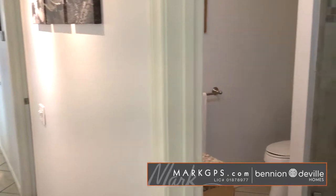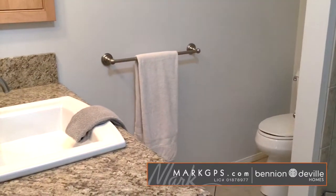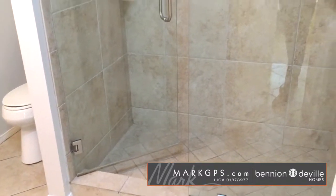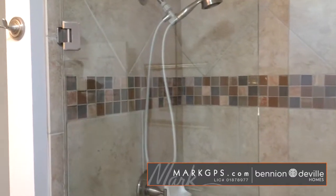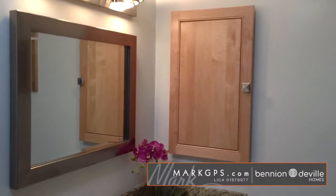And the next room that is on the same side is going to be the shared bathroom. This is the bathroom that the 3 bedrooms are going to be sharing from this end of the hallway. Now, of course, if somebody is here, they can use that nice bath that we had just seen that is off of the family room. But you can see just a really terrific space.